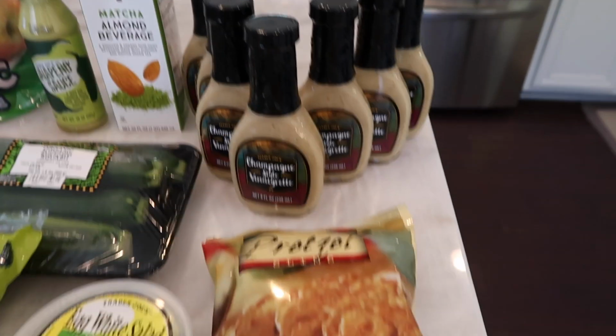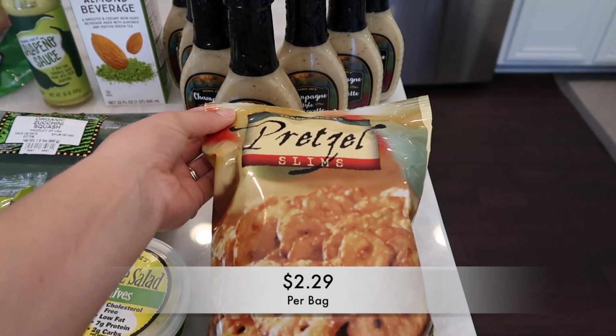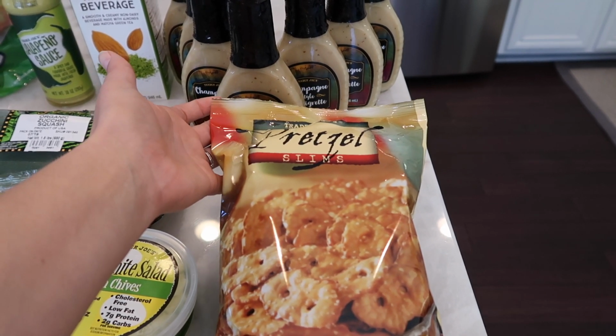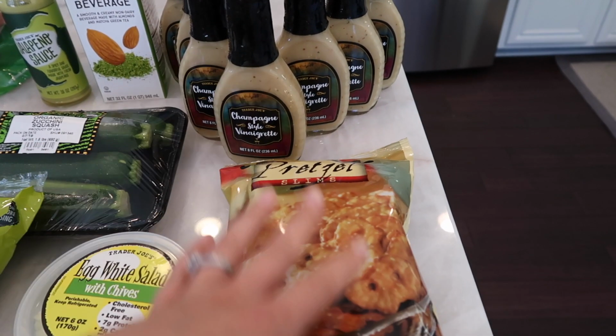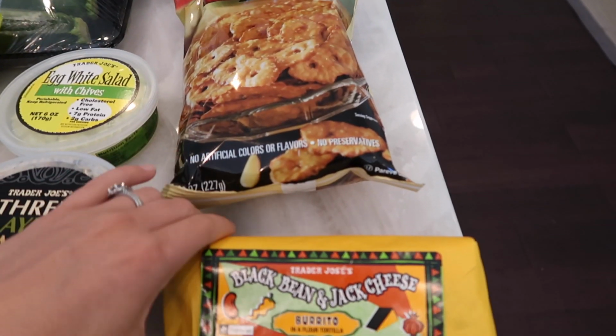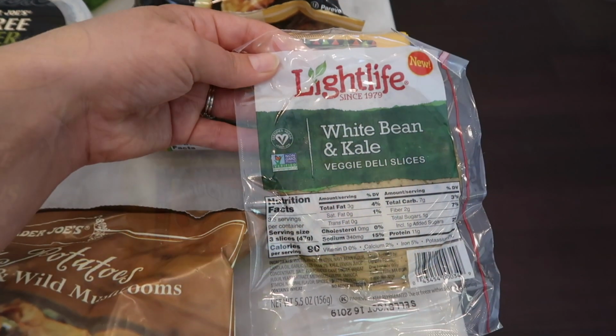Okay, moving on. I grabbed the pretzel slims again. These have just been a really yummy snack and an easy snack to just grab and go. I also like to dip these into hummus, and it just makes a really crunchy, yummy snack. I grabbed a black bean and cheese burrito for Benson. He loves this. So I have showed these in the past.